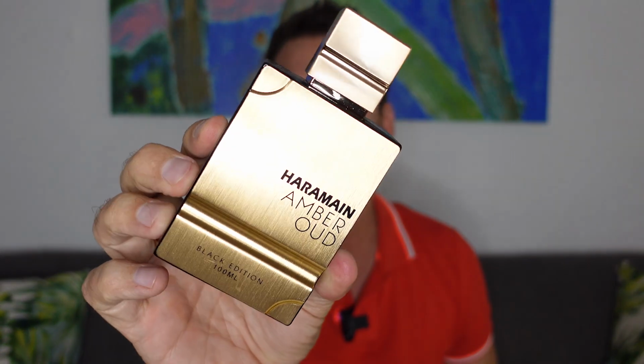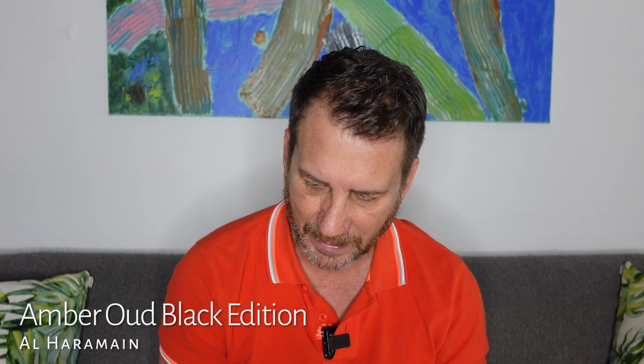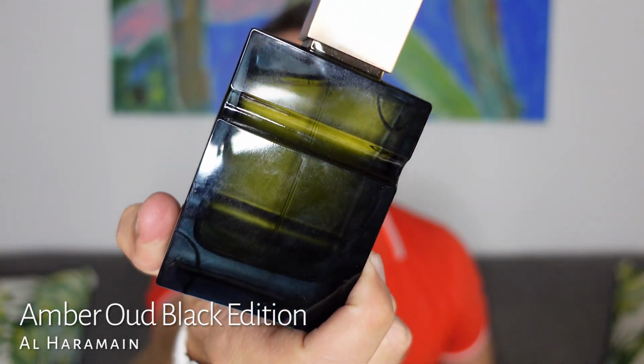And the fragrance that I'm talking about today that I gotta say has completely blown me away is Amber Oud Black Edition. Now I also have Amber Oud, the regular, I guess, original edition, but I have this Amber Oud Black Edition 100 milliliter bottle. Take a look at this thing. First of all, the bottle is very, very substantial. This thing feels like a weapon. It's a rectangle with the gold front. You have almost like a really dark blue back where you can see the juice.